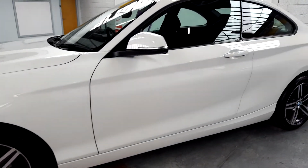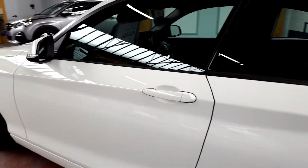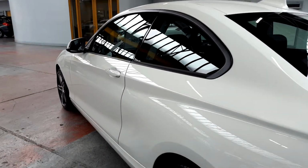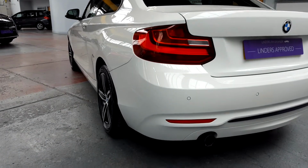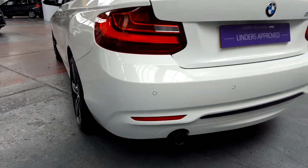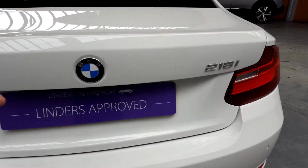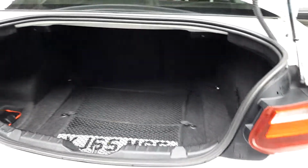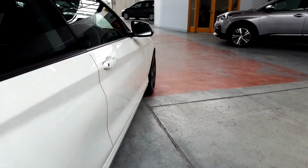Beautiful BMW wheels. Now the paintwork and bodywork is in excellent condition on the car. It's got electric mirrors, color-coded door handles, it's got the lightly tinted glass all around. It's a really nice car, it's been very well maintained as well. It's actually got a surprisingly big boot as well for a relatively small coupe car. So lots of storage space there inside. Yeah, let's have a little look inside.